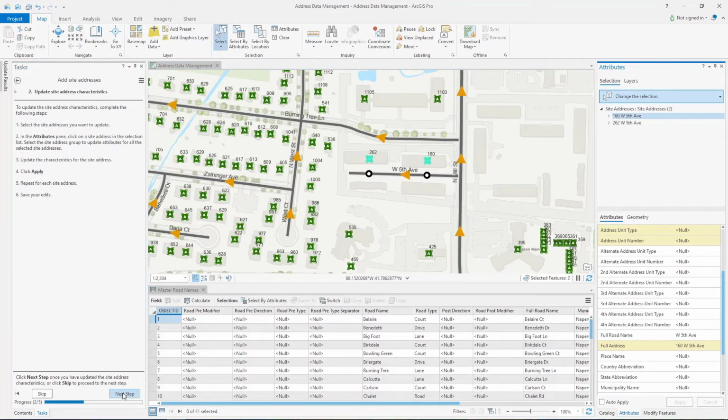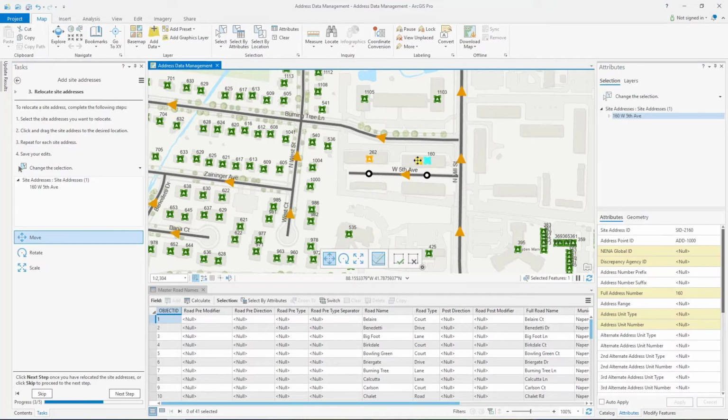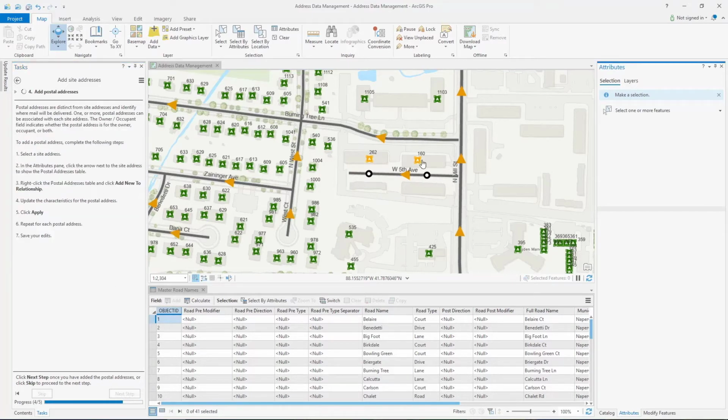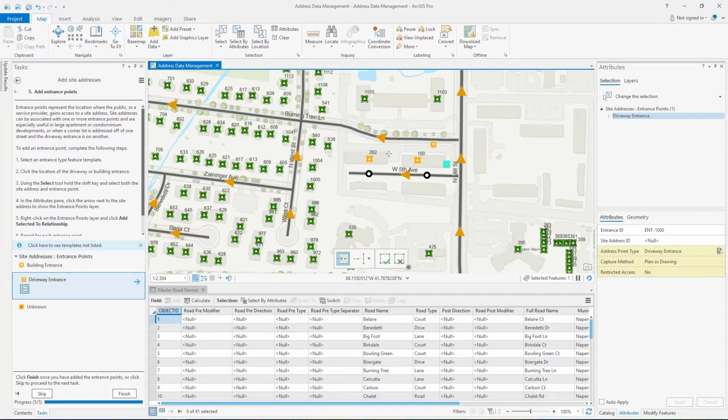Additionally, I can update additional attributes about the address. I can move that address point to a more accurate location. So by default, we offset by a distance, but I can update the physical location of that address point. I can provide one or more postal addresses associated with that address point. And I can also add one or more entrance points. So for example, this address is off of 5th Avenue, but there's a driveway entrance here off of North Mill Street. I could place that on the map and associate that address point with that driveway entrance.